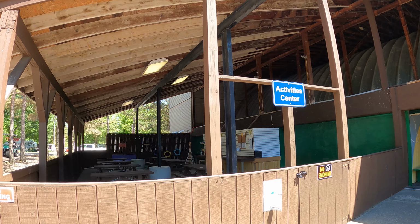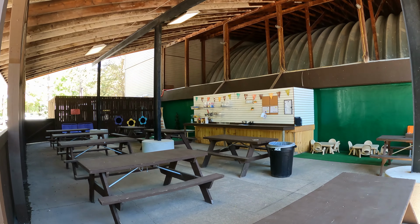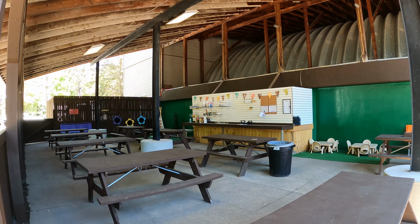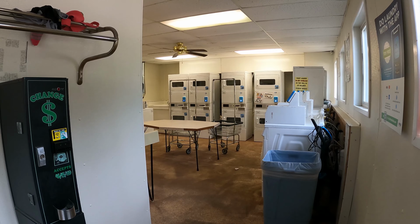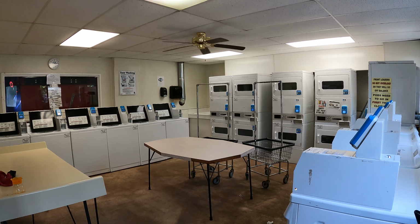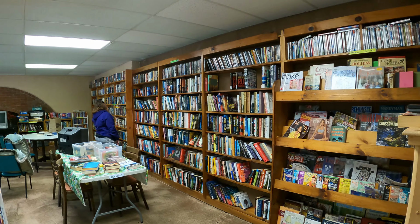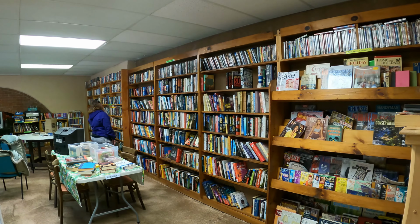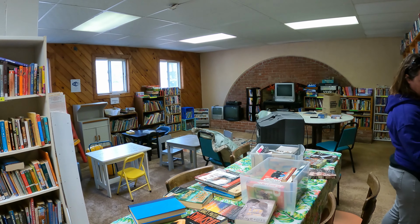In the activity center, you and the kids can do many different scheduled arts and crafts, games, and special events. This building has a small library and the laundromat. The laundromat is a good size and takes quarters or credit cards, or you can download an app. In the library, you can borrow a book for your stay, or clean some clutter out of your RV and add to their inventory.